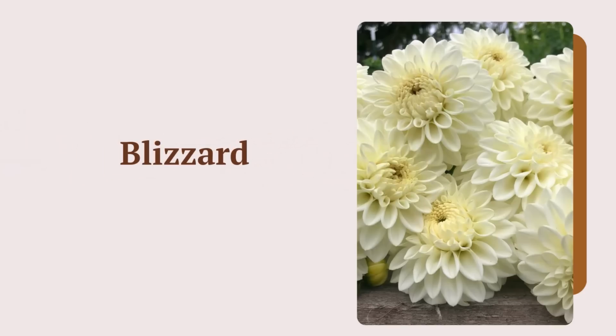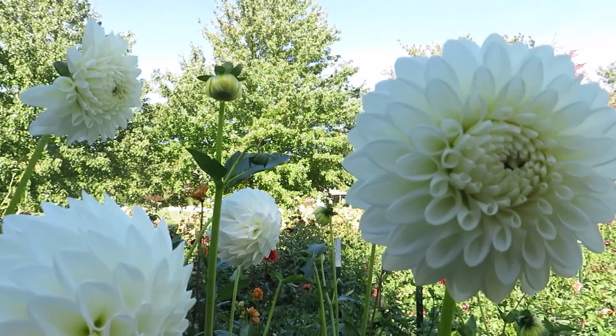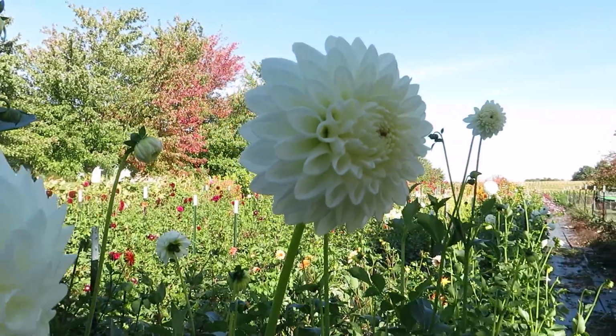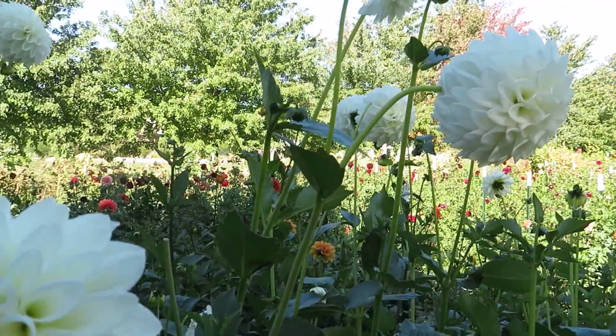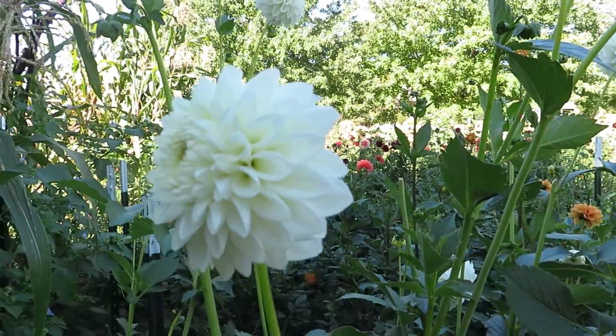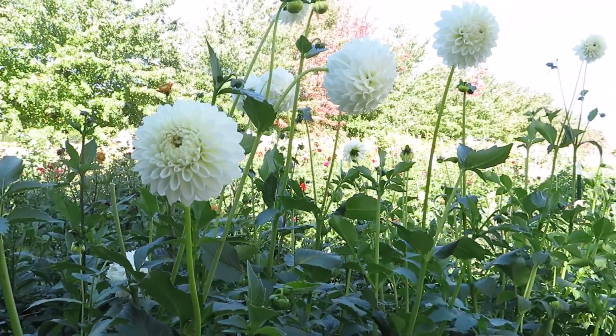Blizzard. I'll admit, I don't grow many white dahlias. For whatever reason, bugs and pests seem especially attracted to the lighter colors in our field. Plus, I found that white petals often don't stand a chance in adverse weather, as they're more easily bruised and damaged. But Blizzard seems to be the exception to the rule.